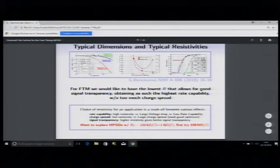This is a study of Gianni, where for his detector that is also using a resistive layer, he made three different detectors with different resistivity. One detector with a resistivity of, sorry, it's not readable from the presentation, about 12 megaohm per square in green, about 80 megaohm per square in blue, and about 880 megaohm per square in red.